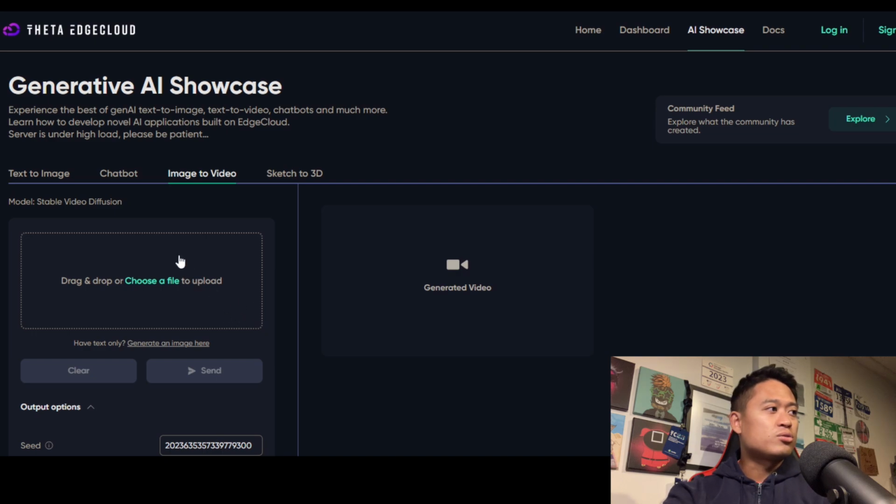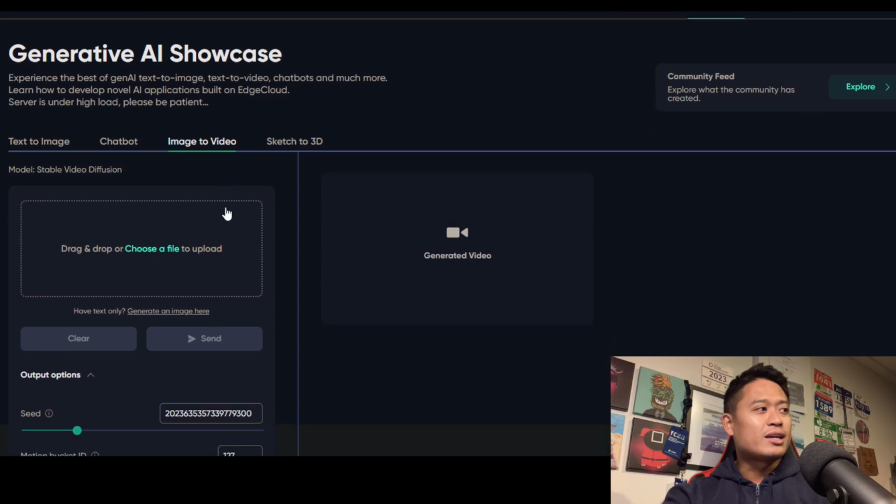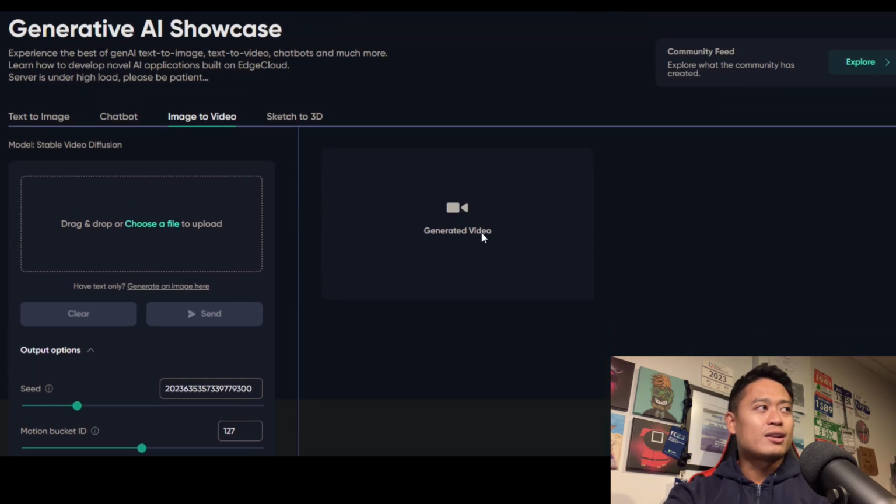So it says drop and choose a file. So image to video. I thought I was going to go, I was thinking about text to video. So that's what I was thinking. So as of right now, I don't have anything associated with it.